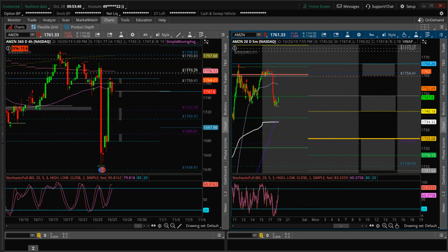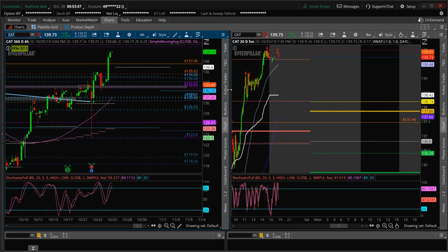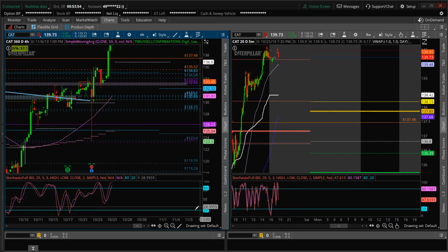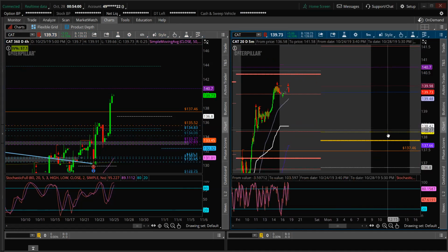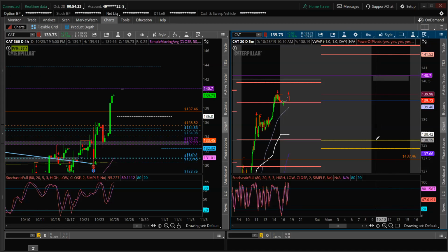Let's see. CAT. So CAT is approaching this strong pivot, super strong pivot at 140.77. I'm going to mark 144.50. 140.70 is the key resistance. The key support is going to be down here. It would be nice if we can have a pullback to this zone.